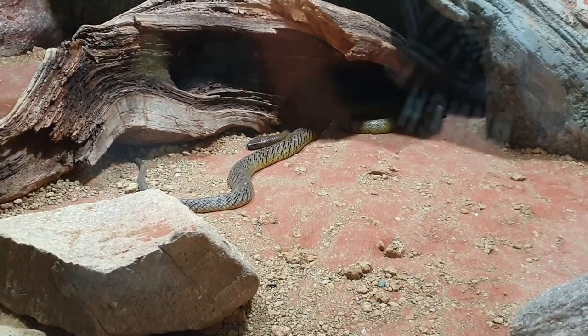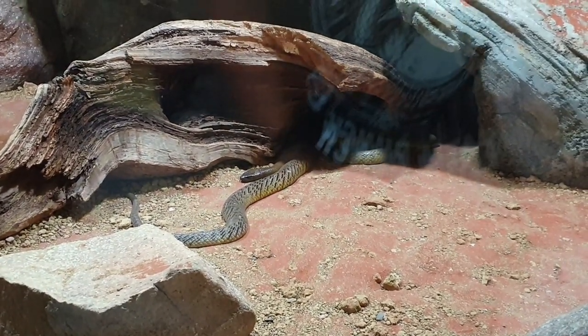Inland taipan. They're supposed to be the most venomous snake in the world. That is so cool.